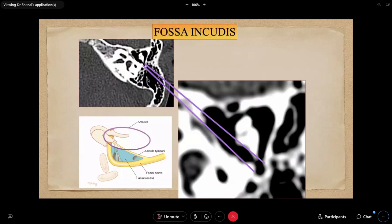So this is our key area when we do a cochlear implantation, the facial recess, and the fossa incudis forms its superior boundary. The lateral boundary is the chorda and the medial is the facial nerve. And this is what we assess, we must see when we do a radiology or a CT scan of the temporal bone.